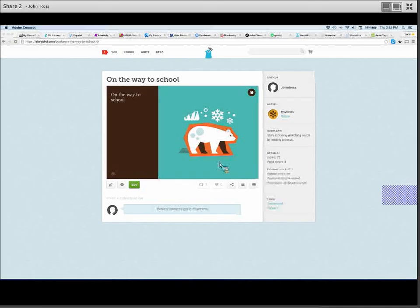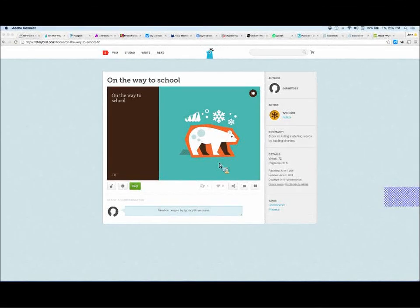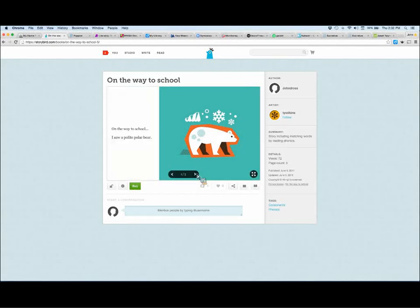This is a short story about using phonics that I created very quickly. You can actually share the document. You can have kids create their own stories. The artwork in Storybird is really quite tremendous, and all this can be used either at school or home.